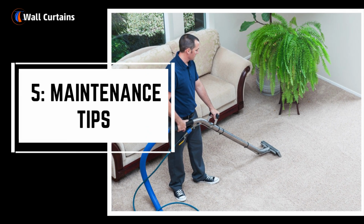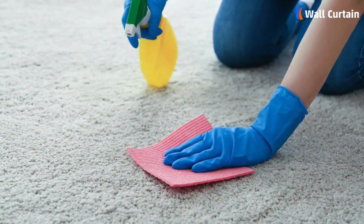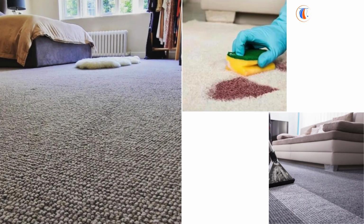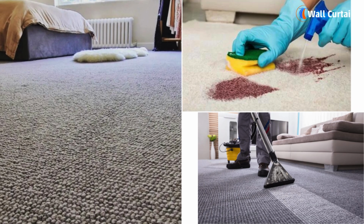5. Maintenance tips. Maintaining your wall-to-wall carpet is essential for its longevity. Regular vacuuming, prompt spill cleanup, and annual professional cleaning will keep your carpet looking new for years.